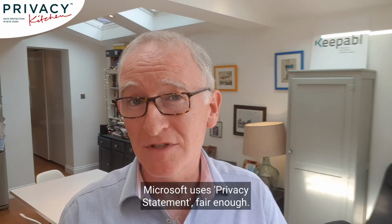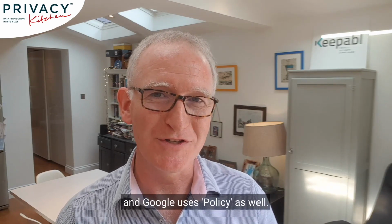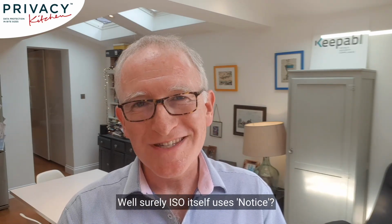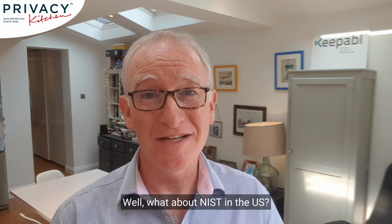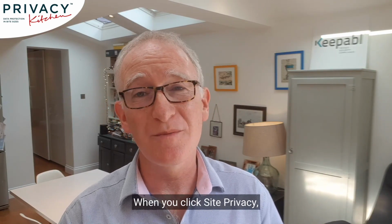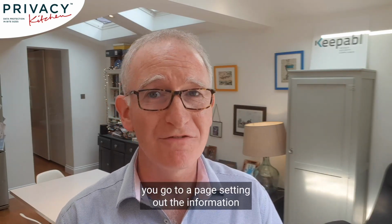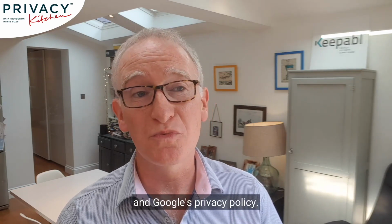Microsoft used privacy statement. Fair enough. Apple uses privacy policy, and Google uses policy as well. Well, surely ISO itself uses notice. No, uses policy. Well, what about NIST in the US? Well, they use cookie policy and in their footer site privacy. When you click site privacy, you go to a page setting out the information and referring to the privacy policies of other sites you visit and Google's privacy policy.